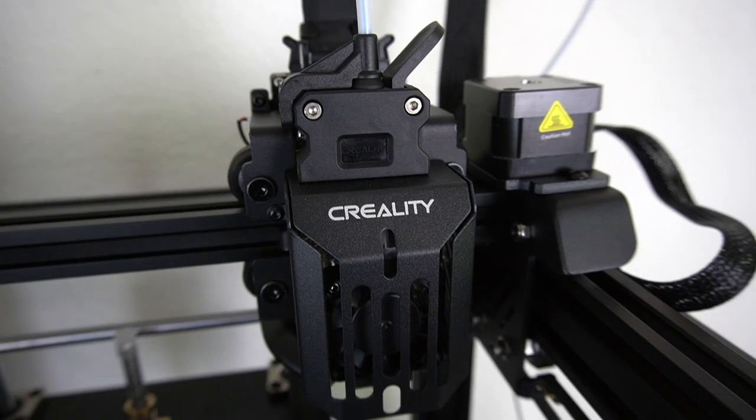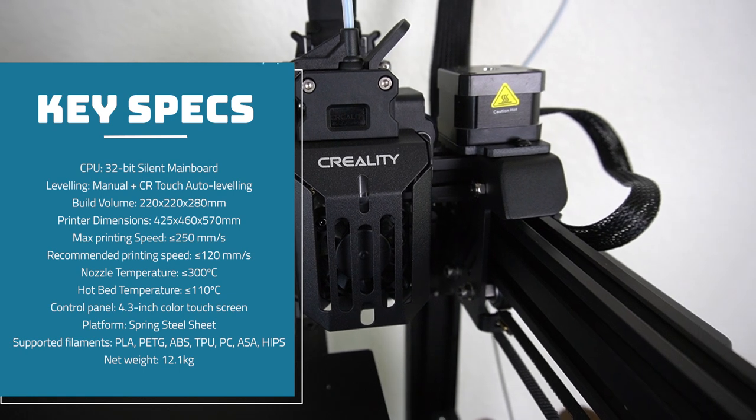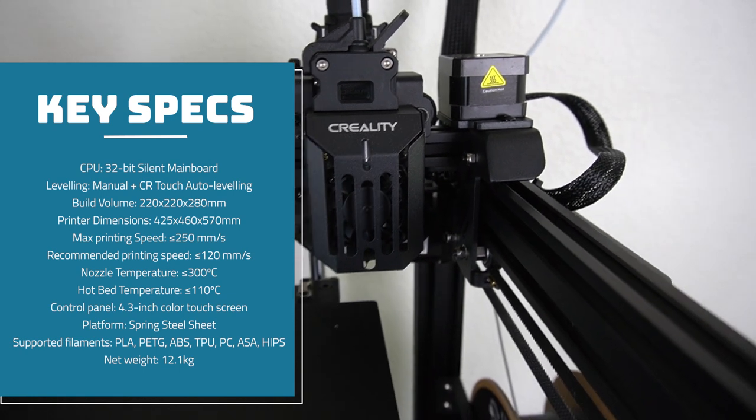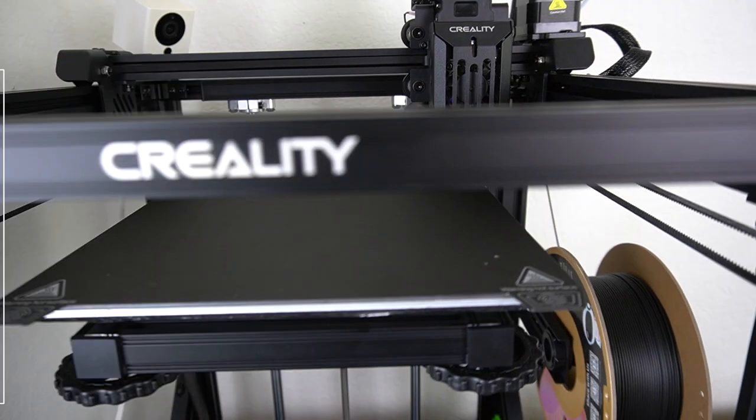I'm going to put the printer specs on the screen. This is a 220 by 220 by 280 millimeter print volume. This is touted as a really high speed printer. It can print lots of different filament types, has auto bed leveling. All in all, it feels really, really solid. Speaking as a beginner, this was a really great printer to learn on and grow with. It has a lot more functions that I can definitely grow into and learn as I go.